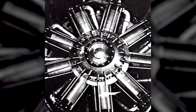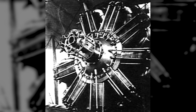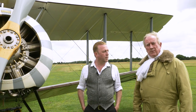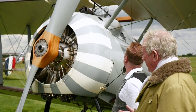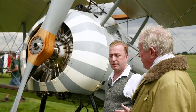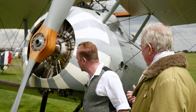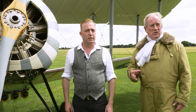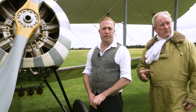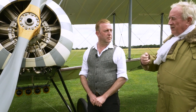Nine-cylinder rotary engine, which is heralded as the greatest achievement of W.O. Bentley, of car fame. Really? Yeah. It uses almost as much oil as it uses fuel, because the oil goes straight through the cylinders and out along the fuselage. It's a rotary engine, so the cylinders rotate, the crankshaft stays still. It doesn't have a throttle, it has a blip switch, so you turn it on and off.